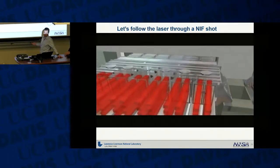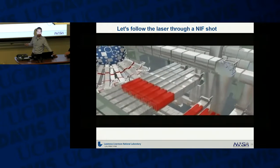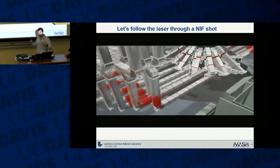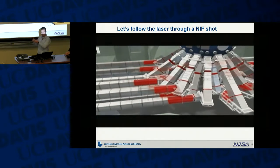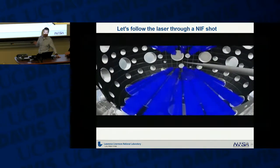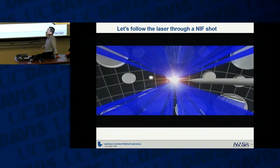So all 192 beams have to arrive within 10 to 100 picoseconds. A lot of the optical path matching and the measurements of getting that all timed in together is very critical to get uniformity inside that whole ROM. Otherwise, if one spot is not as bright or not timed the same as the others, you'll impart an instability that will ride the whole implosion in and cause it to not work, basically.